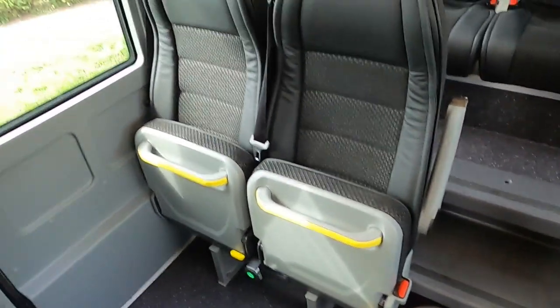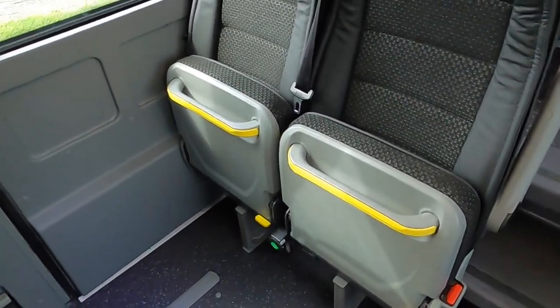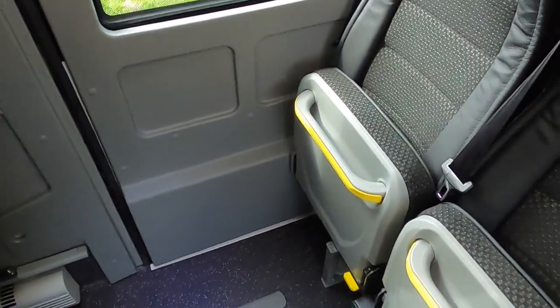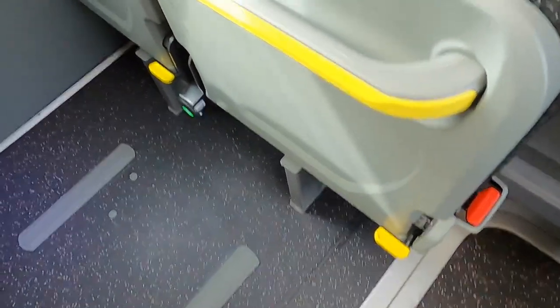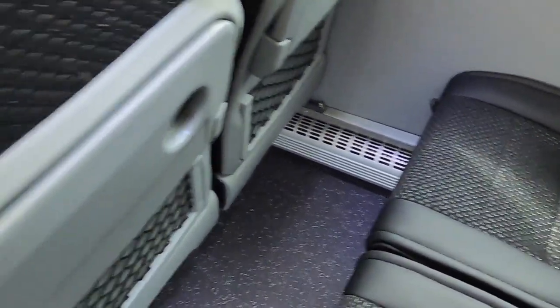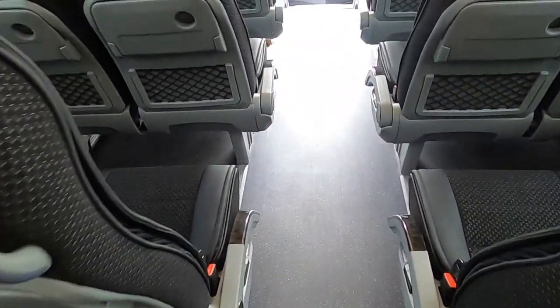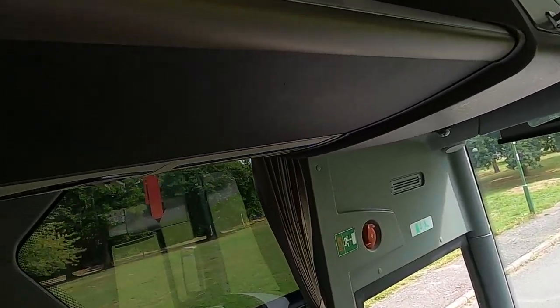That's quite a good idea, having these tip-up seats here. Obviously, normally you wouldn't have these seats here, but because they've done them tip-up, that gives you two extra seats, which you have to release on the button down there. Convection radiators for heating. Also got this design on the roof, which is quite nice.